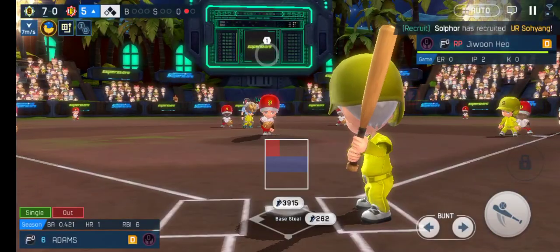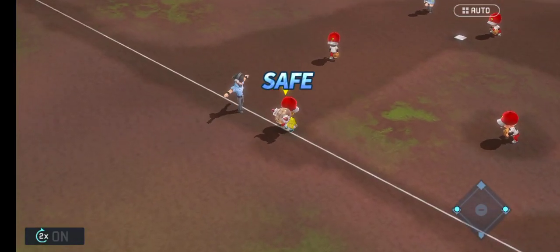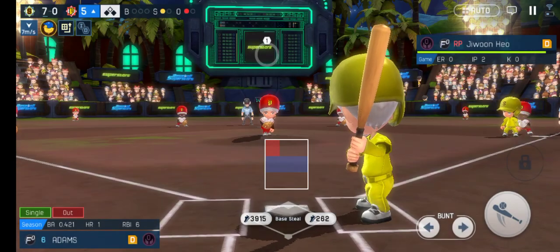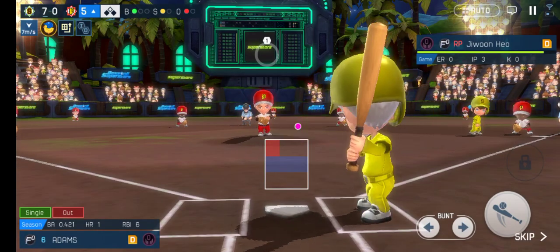Top of the fifth. One out. Runners on first and second. Slides into base. That slide needs to be immortalized. Perfectly executed. Great patience from the hitter.